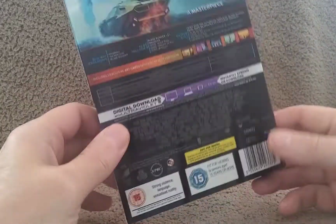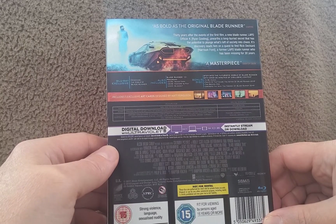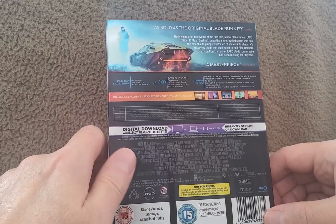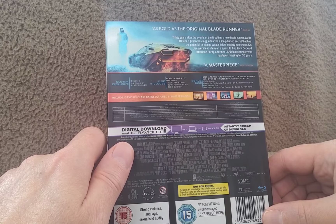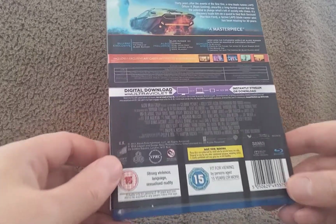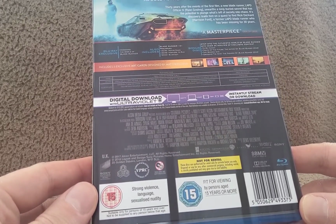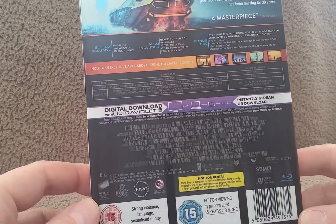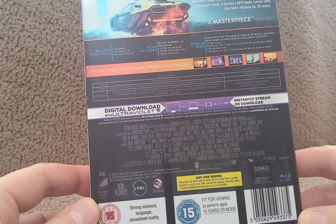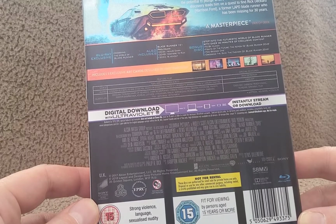There's a Sony release, and on the back we've got a write-up about what's included in the discs. You can see it includes 5 exclusive art cards designed by Matt Ferguson. He's an artist that does a lot of artwork on physical media releases, and he's done some artwork for the Blade Runner franchise. If we zoom in, have a look at the credits, and there we go, the tech specs as well, if we can make those out: 5.1 DTS master audio mix, Russian, Spanish, Thai and a load of other subtitles, and approximately 163 minutes long.